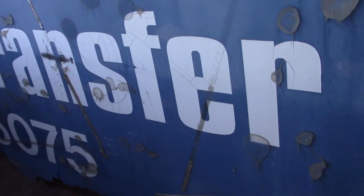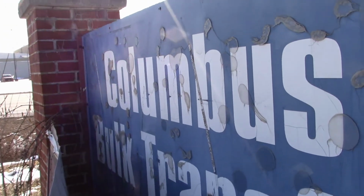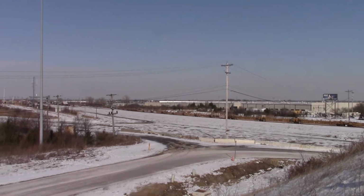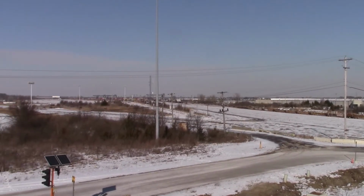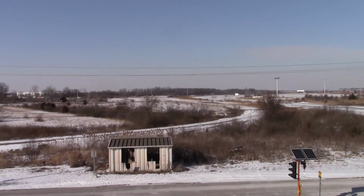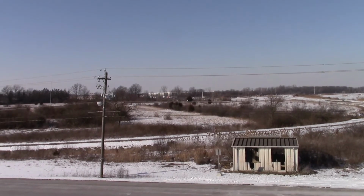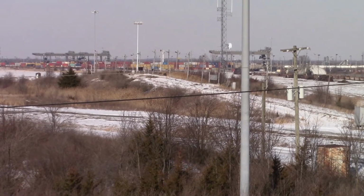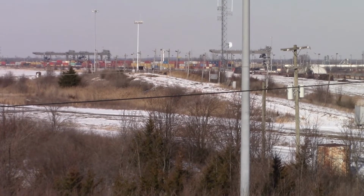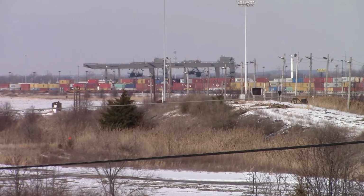After looking at this piece of history, I then drove over to the Tribune Road overpass. From 1969 all the way up till 2008, this yard served as a major classification yard that served under Penn Central, Conrail, and later Norfolk Southern and CSX Transportation. When the split-up occurred in 1999, Buckeye Yard was also split up as well, with the classification part of the yard going to Norfolk Southern and the intermodal section of the yard going to CSX.